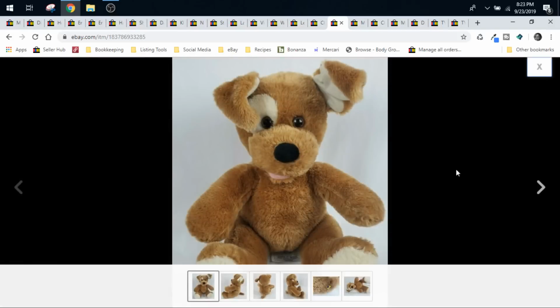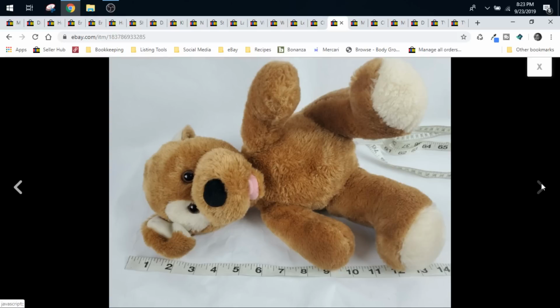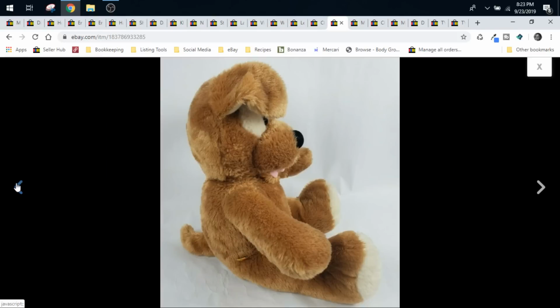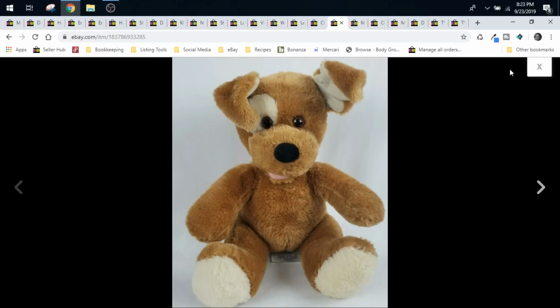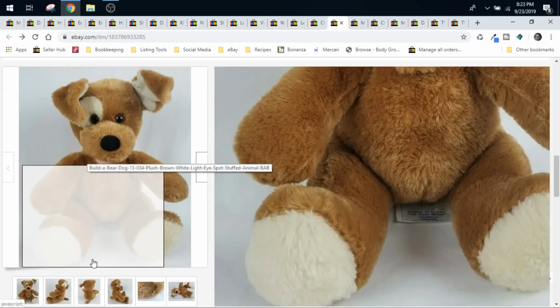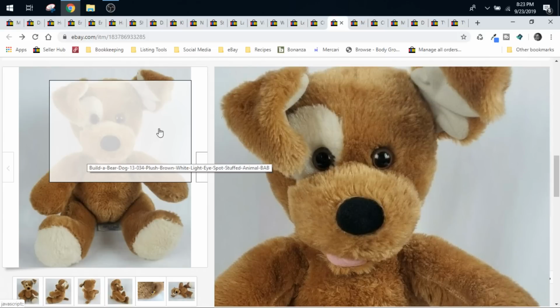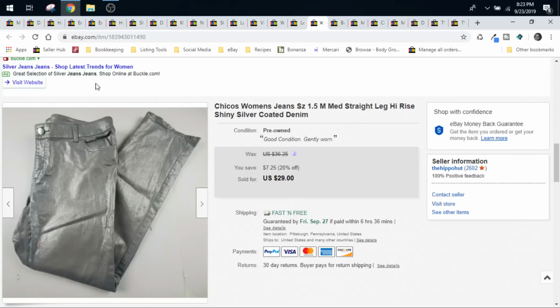Here we have a plain Build-A-Bear. You guys know that I tell you I pick up these plain Build-A-Bears that aren't characters. It's not a recognizable person or animal from pop culture. He's just a plain old dog. And I did sell him for $19, and he ships first class in a poly bag. So don't be afraid to pick up the plain Build-A-Bears when you find them, if they're a couple bucks or less. This particular one was only 50 cents.